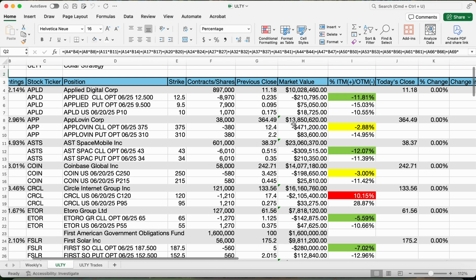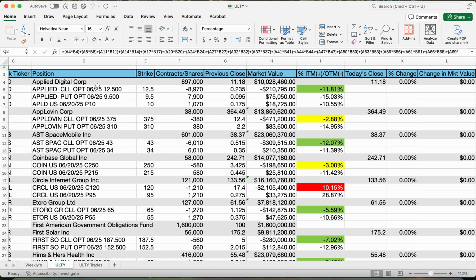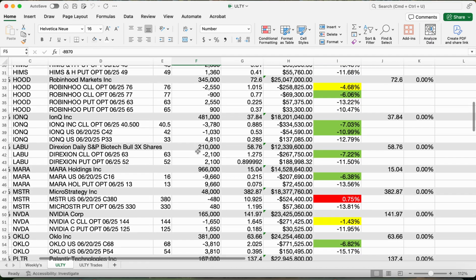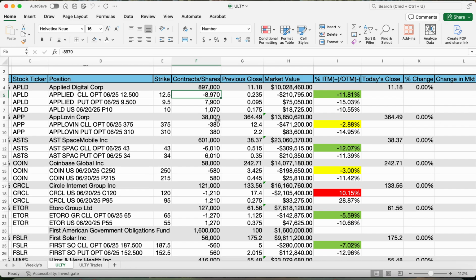So we will see what kind of ranges we're looking for these stocks to trade for us to make the maximum profit. Applied Digital has calls sold at $12.50. They have 8,970 of them. Pretty much, I haven't seen it yet where they don't sell the maximum amount of contracts they can. If you see 897,000 shares, that comes out to 8,970 contracts because each contract is for 100 shares. So selling the max, same thing, 380, selling the max. There's a couple that they don't either own the shares or don't actually trade options at all. But if they own the shares and trade options on them, they trade 100%.